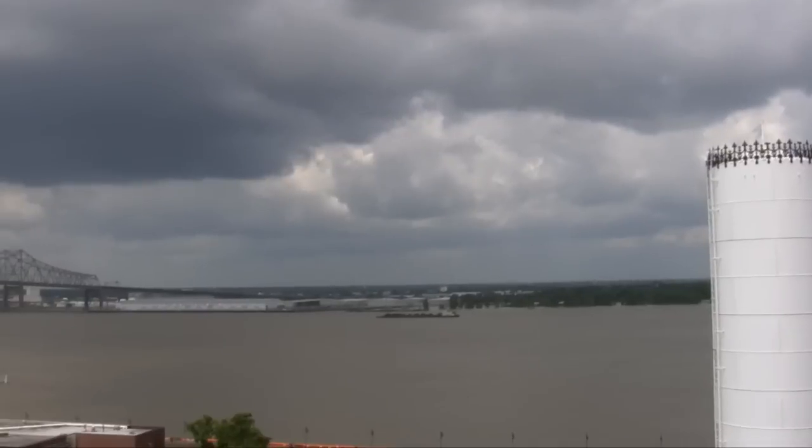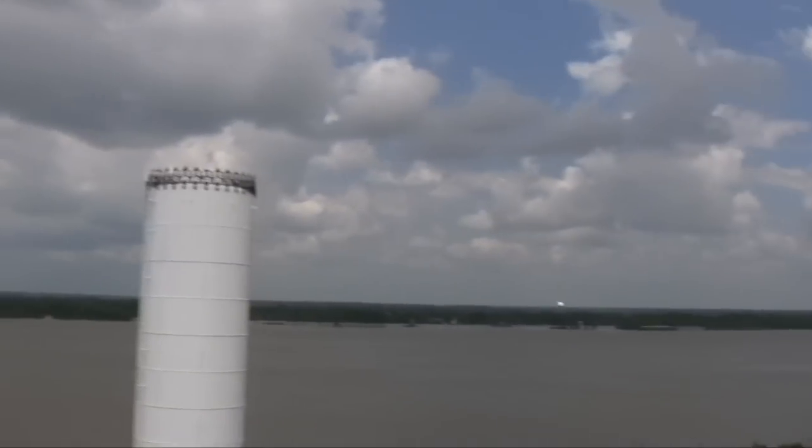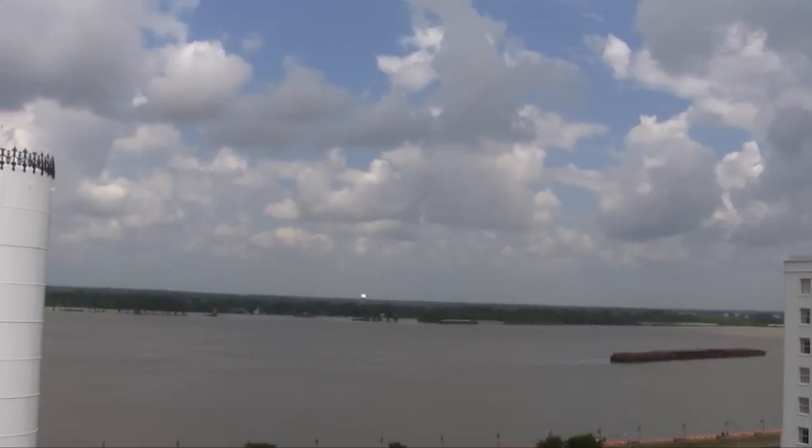Also, possibility for showers and thunderstorms coming in from the west. You kind of see it out there on the clouds on the horizon. So that's fun too.